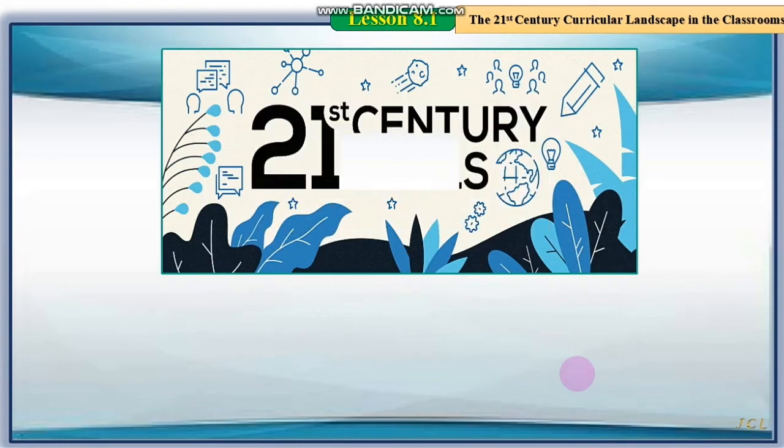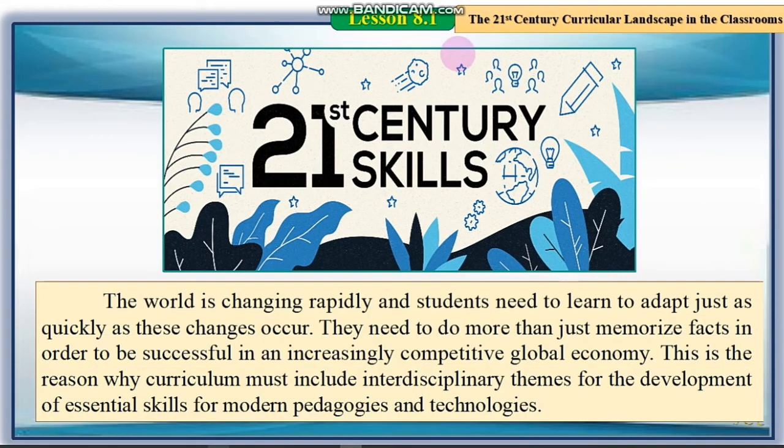Now that we know the different factors that shape the curriculum of the century, let's also identify skills that are needed in order to cope up with these changes. So we have here the 21st century skills. The world is changing rapidly and students need to learn to adapt just as quickly as these changes occur. They need to do more than just memorize facts in order to be successful in an increasingly competitive global economy.